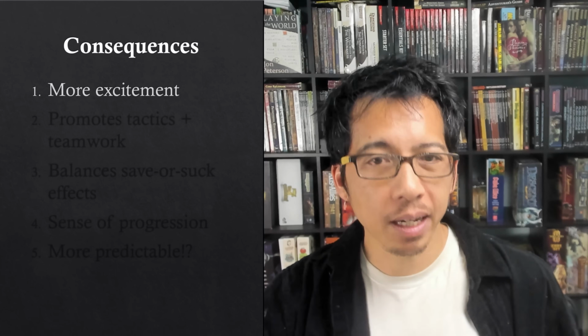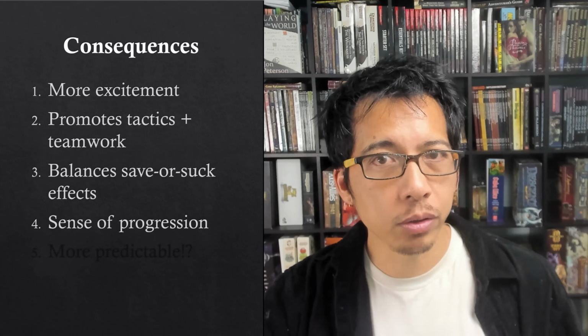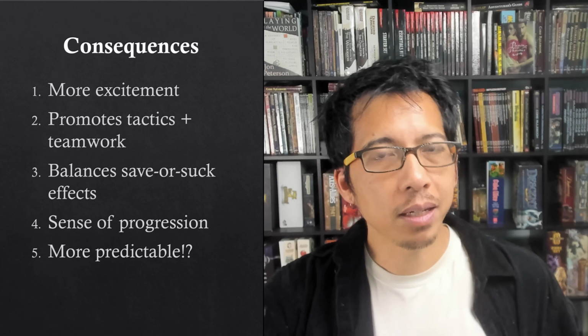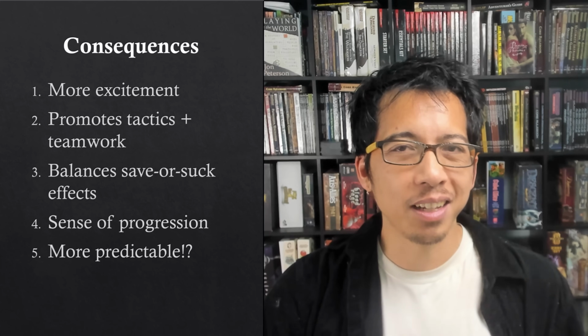It leads to more excitement, it promotes tactics and teamwork, it balances save or suck effects. It gives a sense of progression to party members as they level up. And it also makes the game more predictable. More predictable? That seems like a strange thing to say about a system that means more different outcomes and more extreme outcomes. Well, I'll get to that later.